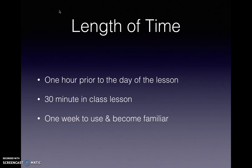So the length of time, this will take about an hour prior to the day of the lesson plan to really understand what they're needing to come in here with, full understanding. And if they haven't had a Twitter handle yet, they need to go ahead and make one. It'll be about a 30-minute in-class lesson where I talk about their lists and what I want them to do for the week.